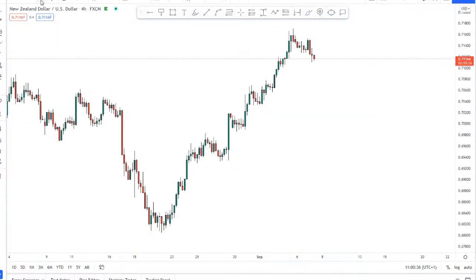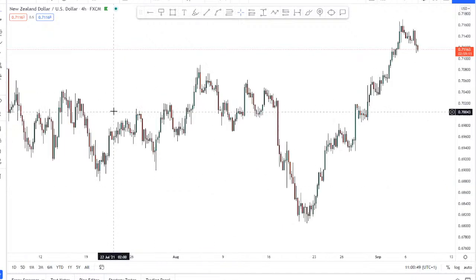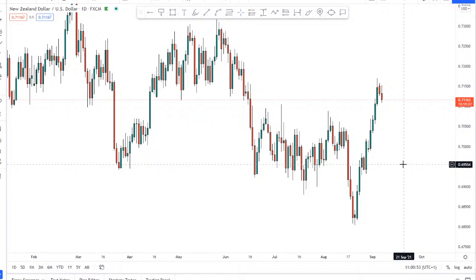So yeah, NZD USD, another USD pair that's been pushing to the upside quite aggressively over the past couple of weeks or so. Again, I've had a bearish bias for this pair for quite some time, mainly because if you look at the higher time frames, going to daily, we've been trending to the downside really nicely. So I've only been looking for sales really for NZD USD, and you've had some really nice trades to the downside.